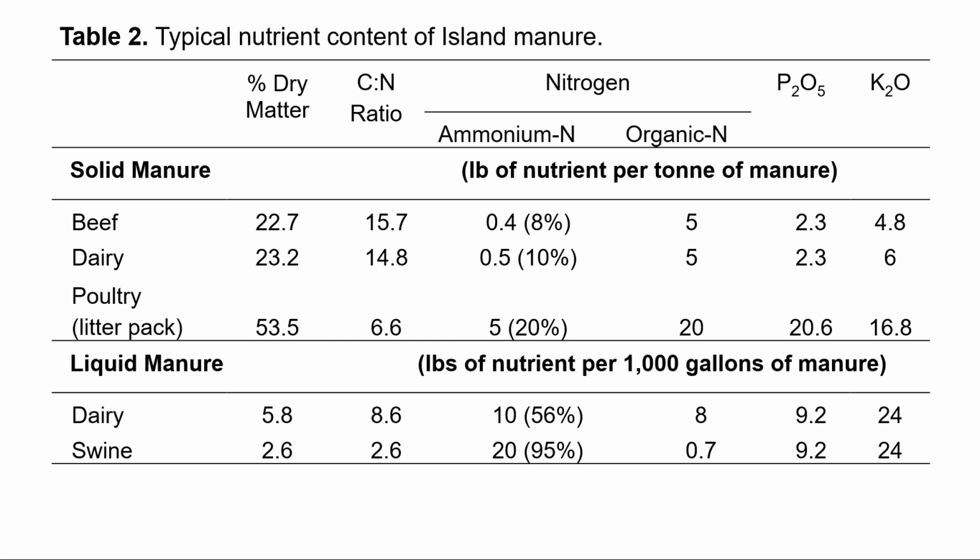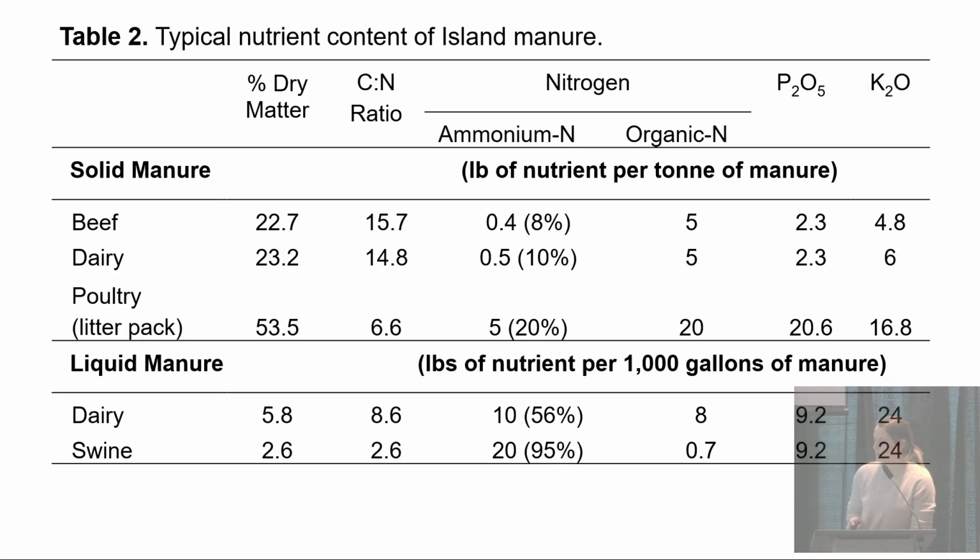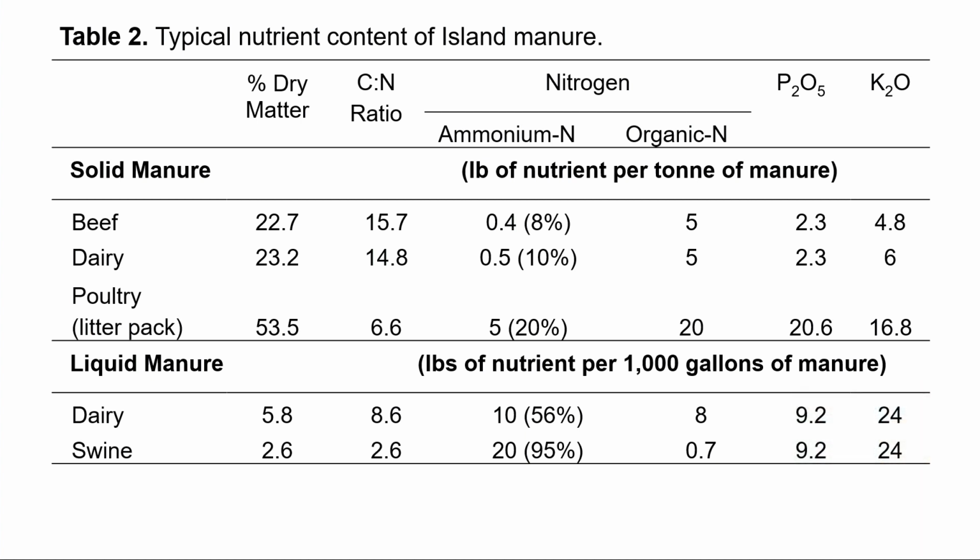So we took the total percentages for each of these macronutrients and converted them to pounds of nutrient available per ton of manure, or per 1,000 gallons of manure if it's a liquid. And in brackets here, for the ammonium category, I put in the percentage of nitrogen that is in ammonium. If you look down at the liquid manures, we have almost half of the nitrogen available in ammonium. For dairy and for swine liquid manure, it's the majority of it, over 90%. That has some implications later based on how you're applying it.